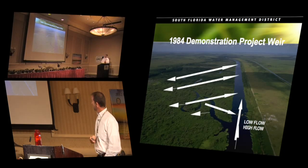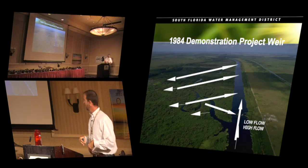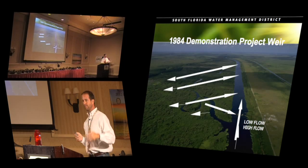The demonstration project was pretty interesting. They said, well, what's a good way to restore the hydrologic connectivity with the floodplain? And they said, let's put in a weir. Basically, it's sheet piles pushed down into the canal with a little notch for navigation, that during periods of high flow, as water is flowing up the screen, it's going to push water back into this river channel and laterally out into the floodplain. You're like, cool, you know, we're getting water out in the floodplain like we said we wanted to do.